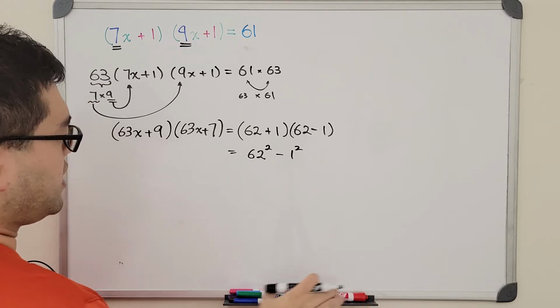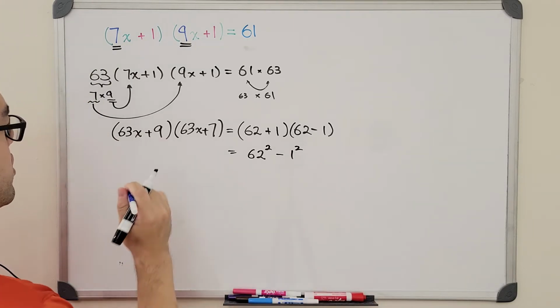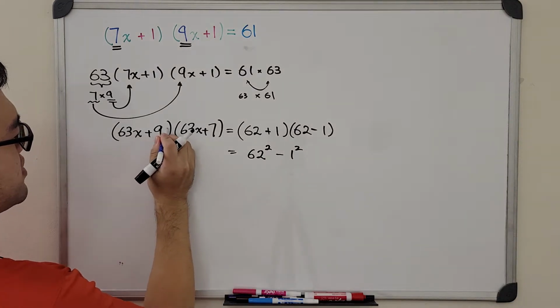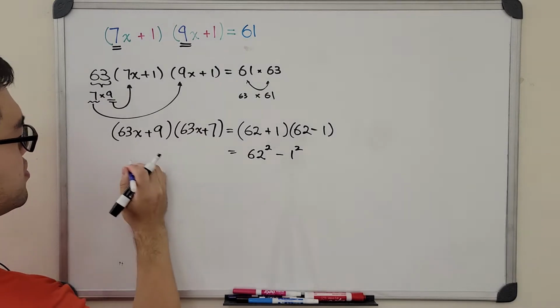Now on the left hand side, we're going to find the average of these two factors, which is 63x plus 9 plus 63x plus 7, all divided by 2.